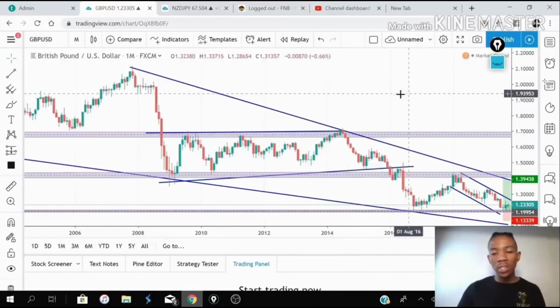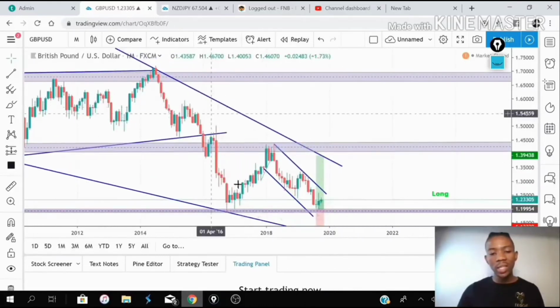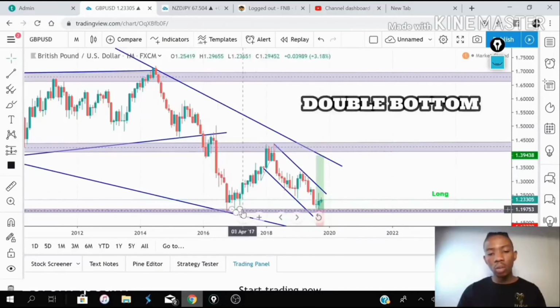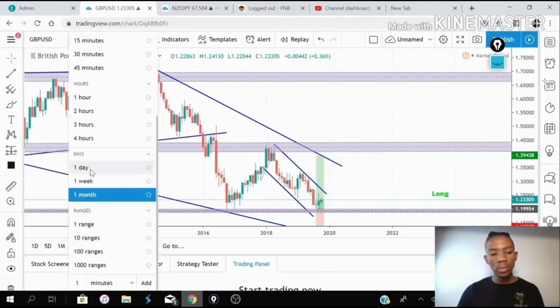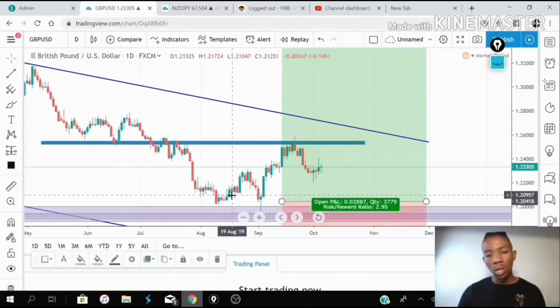As you can see here, we have GBP USD and we're basically inside a buy, and we're seeing this as a possible double top reversal. That's why we're going for long, and that is of course a buy. So you can go into a daily chart. As you can see, that's how we got our price, and we're basically long in this trade as we saw a possibility of a double top, in this case a double bottom.